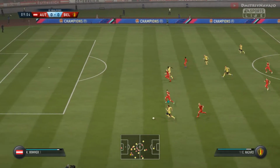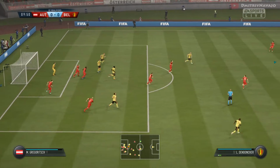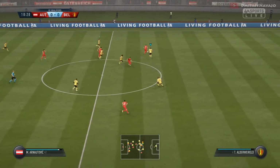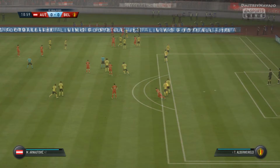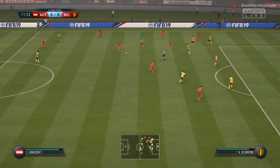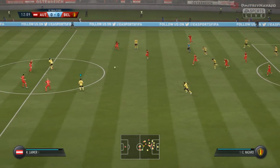Hazard from a wide position. Hazard this time goes for the cross. He's blocked that well. Cleared away by the defender. Taking on the defenders. And it will be their throw. Baumgartlinger. Well, I don't know who the lad saw there passing the ball. Somebody in the crowd, maybe.